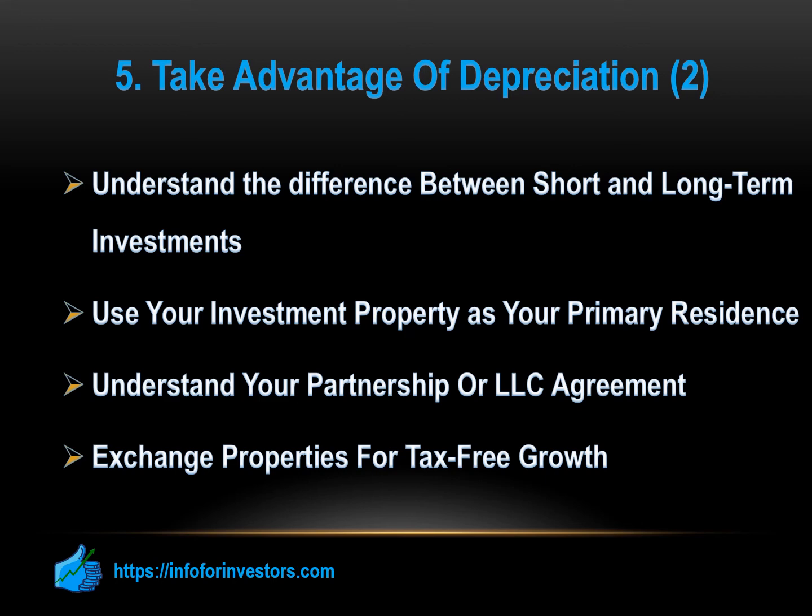Important: note that you can only exchange real property, real estate buildings, and land. Why go this route? Well, you can use 100% of the profits from the sale to reinvest in another property. You then take advantage of the growth and compounding of your investments to the full.